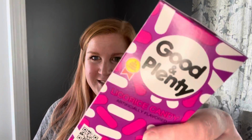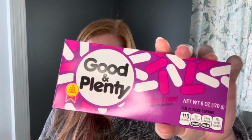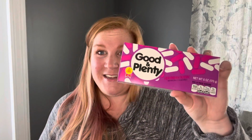Now we have number 5. So it's Good and Plenty. This is a licorice candy coated licorice candy. Yeah. And this was invented in 1893 and is said to be the oldest branded candy in the US. So super old again.